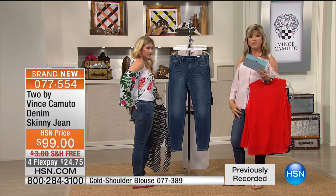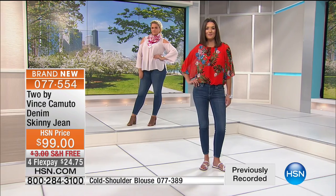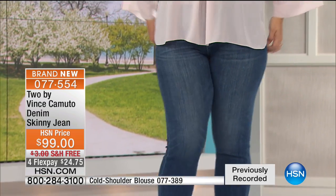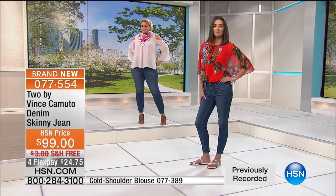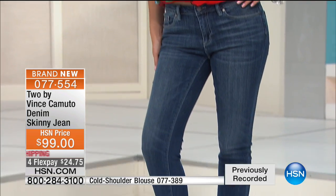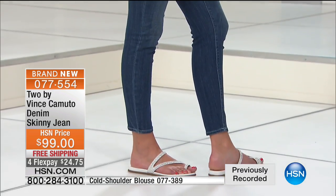I'm a 4. I'm wearing a 4. Yes. I didn't even try on a 6. I didn't even try on a 2. I feel like everyone who puts these on immediately looks in the mirror and then goes back and looks in the mirror again because they cannot believe how comfortable, how slimming.